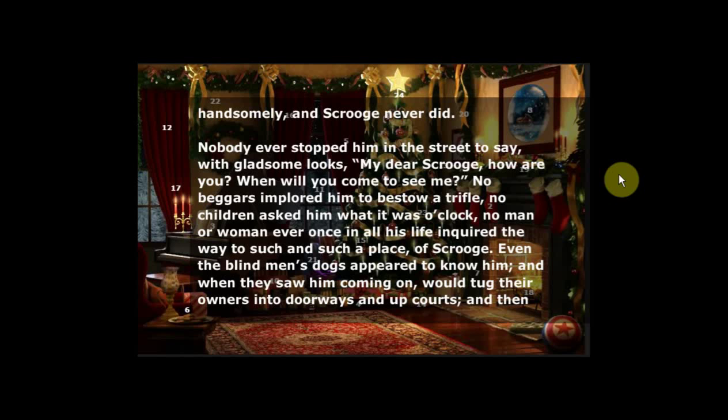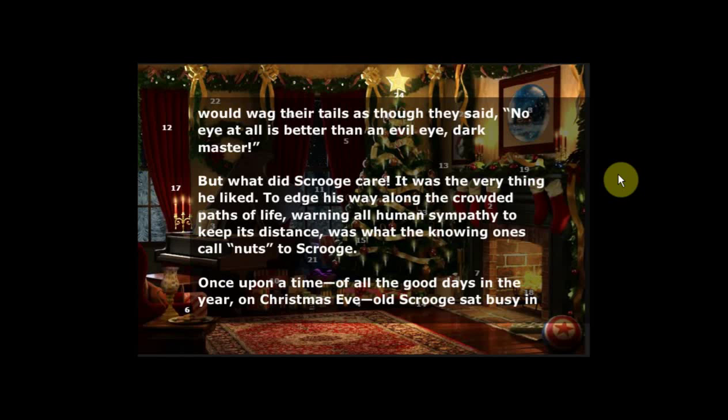Nobody ever stopped him in the street to say with gladsome looks, "My dear Scrooge, how are you? When will you come to see me?" No beggars implored him to bestow a trifle. No children asked him what it was o'clock. No man or woman ever once in all his life inquired the way to such and such a place of Scrooge. Even the blind men's dogs appeared to know him, and when they saw him coming on, they would tug their owners into doorways and up courts, and then would wag their tails as though they said, "No eye at all is better than an evil eye, dark master."